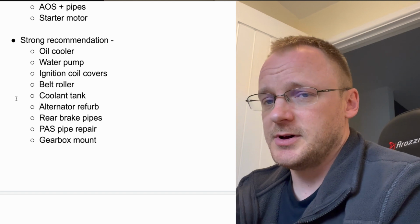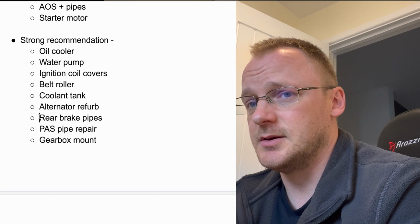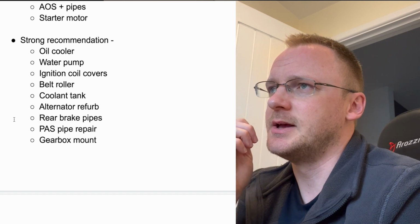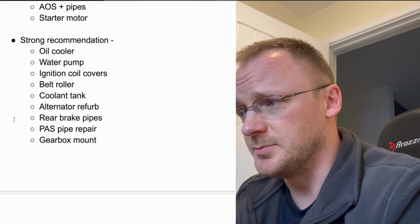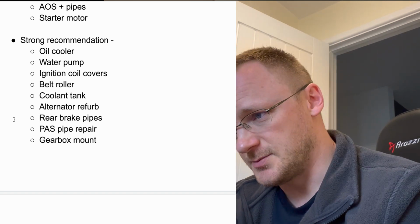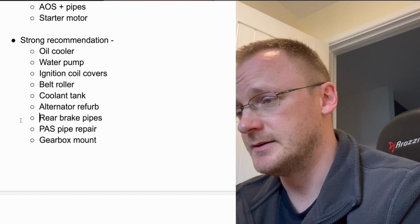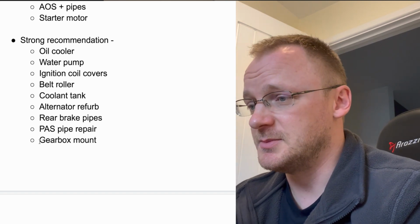Next one, rear brake pipes. These ones are specifically the one that goes over the gearbox, just because that's original on my car. And actually, I think mine's been hacked. I think it's had a repair in the past where they've just chopped a section off and put some copper in. So they're going to redo all that, which I'm all in favour of. Next one, gearbox mount. Mine is shot. Apparently, it's gone. So getting a new one, nice and simple.